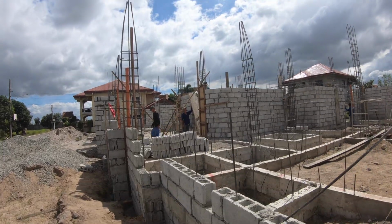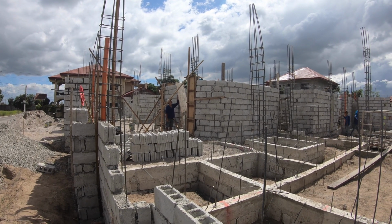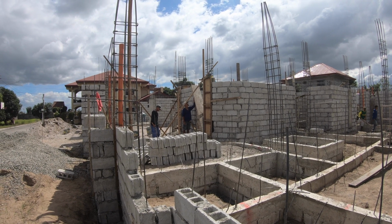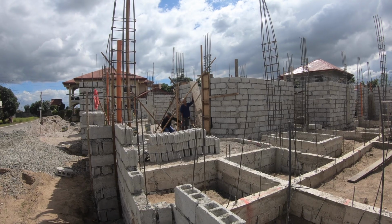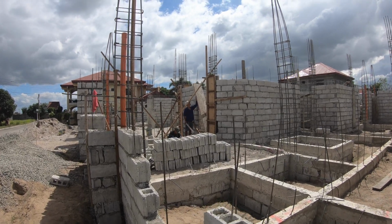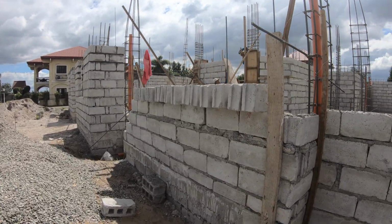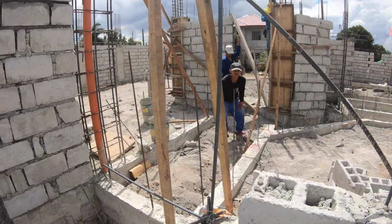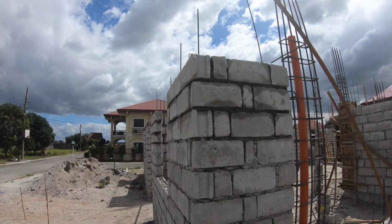Mr. Alex there is working with Mr. Marvin, and they're building the column form. This is around between the kitchen and the hallway. So between the kitchen and the guest room hallway. Mr. Jericho, who we saw kneel down there just a minute ago, right here, is assisting them, but he's also been working on the exterior walls.